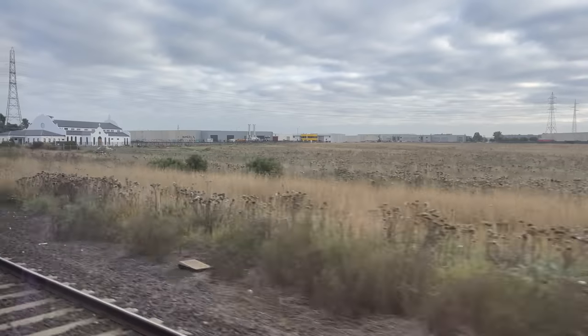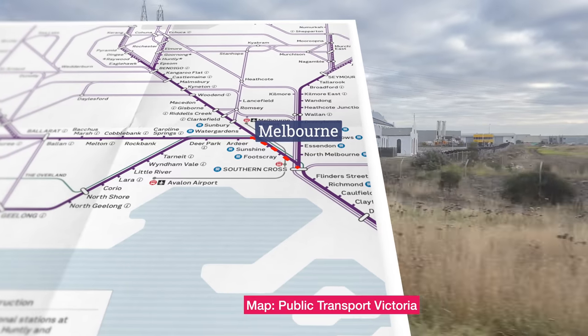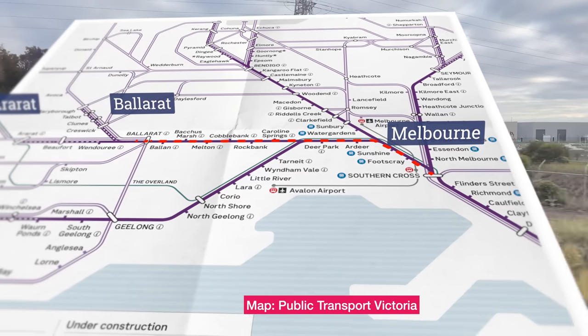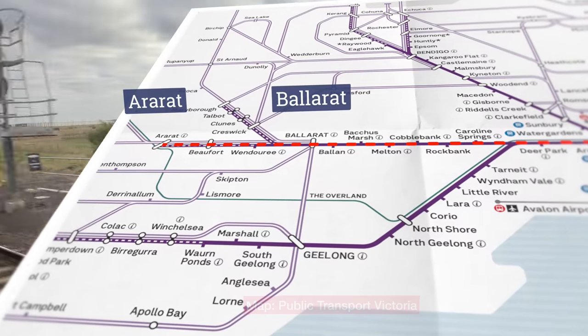A closer look at our route. We'll head through Melbourne's outer western suburbs before climbing the central highlands on our way to Ballarat. From there, it's a relatively straight route northwest to our destination.